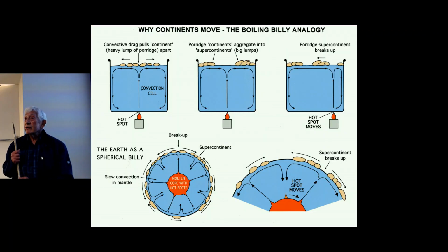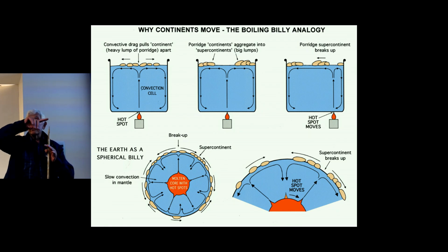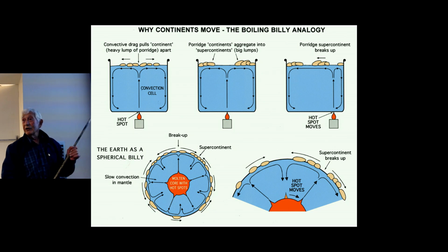Why do continents move? That's a big question. And continents move because we have a hot core in the Earth. The Earth's fire is still going. And that heat that's coming out of the core is what's driving convection currents through the mantle, which are what is moving the continents around. I've simplified the process in my boiling billy analogy here.